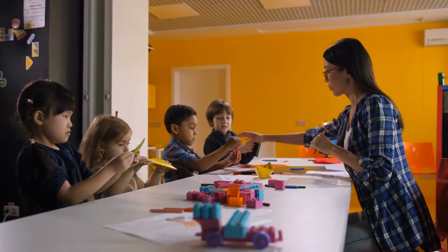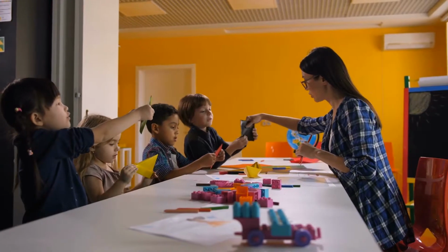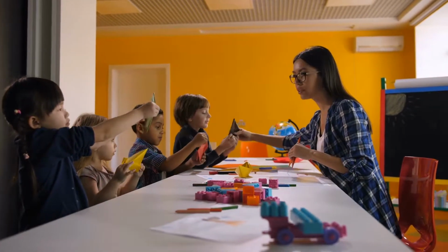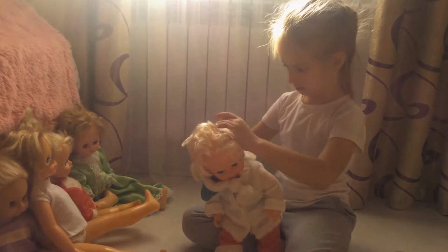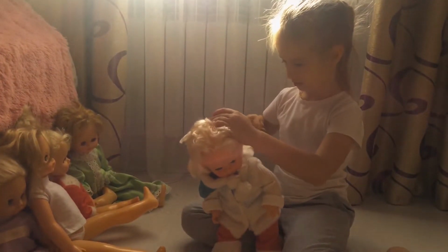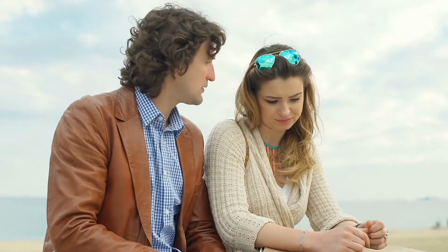Ruth Handler watched her daughter Barbara play with paper dolls and noticed that she often enjoyed giving them adult roles. At the time, most children's toy dolls were representations of infants. Realizing that there could be a gap in the market, Handler suggested the idea of an adult-bodied doll to her husband, Elliot, a co-founder of the Mattel Toy Company. He was unenthusiastic about the idea, as were Mattel's directors.